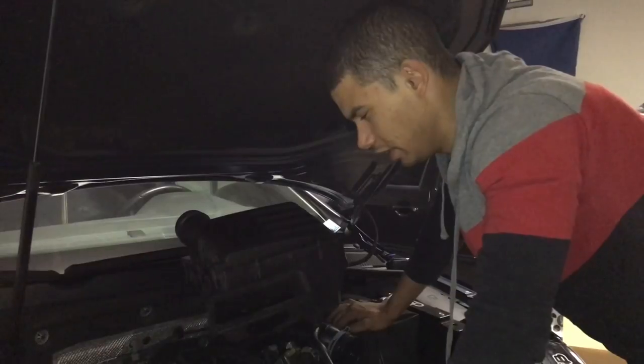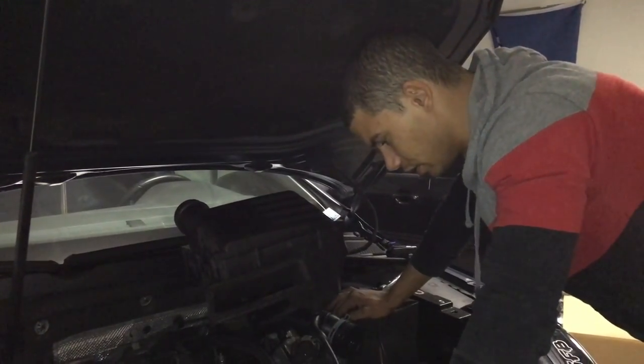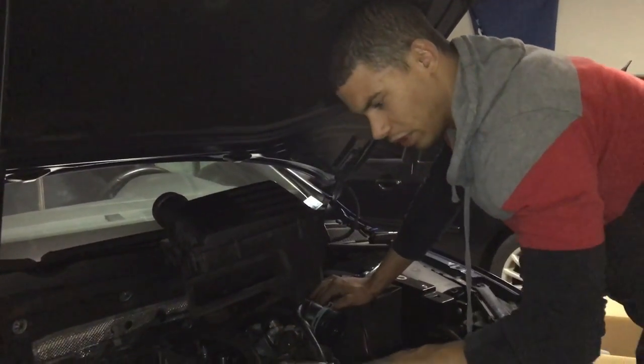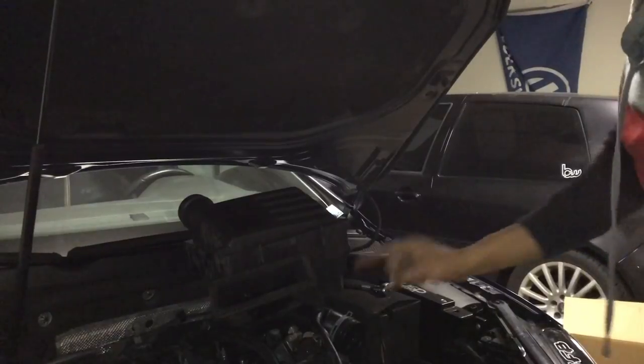Car didn't really act very funny. I thought it would be more. I don't really know what it does. I think it goes to the intake manifold. I think there's flaps in there that change depending on throttle position and whatnot, but yeah, you definitely need that.